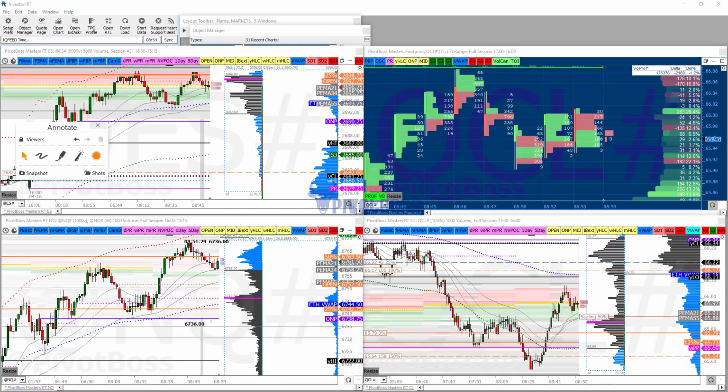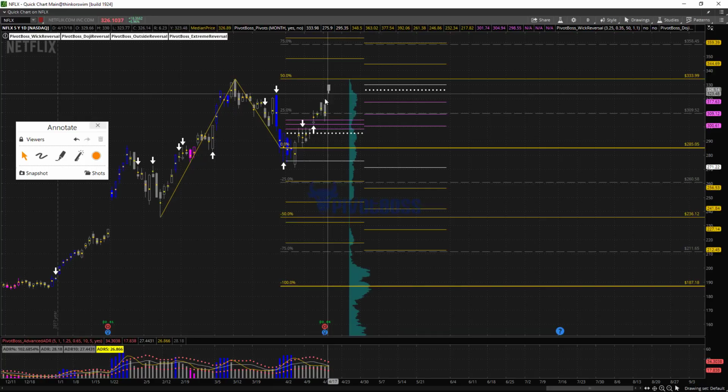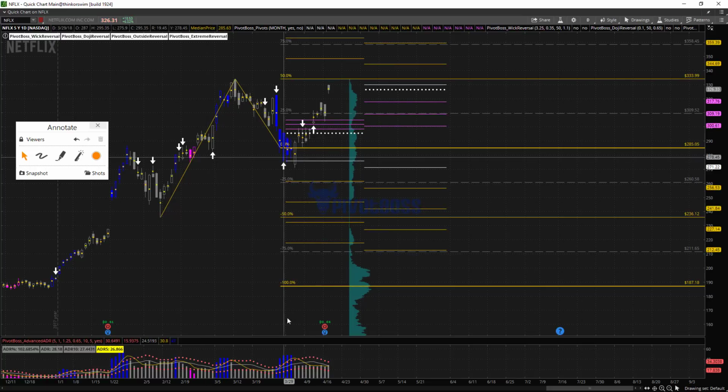Netflix with a gap up on earnings. They estimated 64.7 cents. They got 64 actual. Gap up to recent resistance. Again, this one is just so strong.